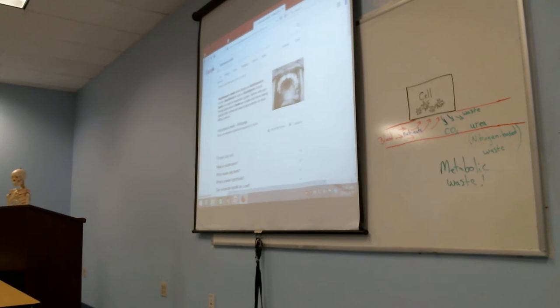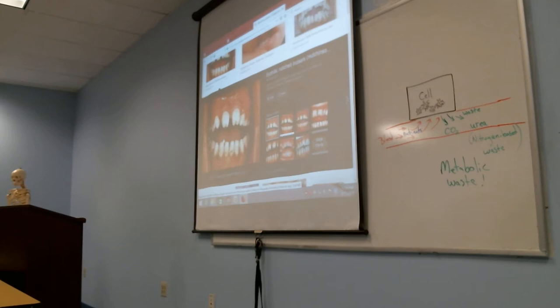This is the result of a child born to a mother. He shows these little peg-shaped teeth, Hutchinson's teeth. That's so bad. I'm sorry.